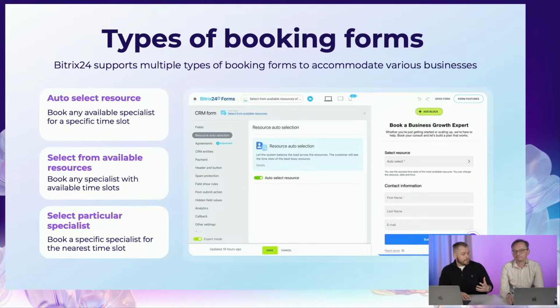But for many businesses, your customer doesn't really care who they're going to see. Like changing tires. You don't say, I want Gary. It doesn't matter. You just want your job to be done. So whenever you create a form, start with choosing the proper type of form. It's going to make the process easier and get you better results with using forms.